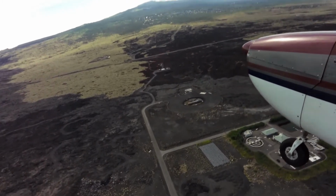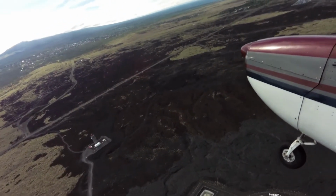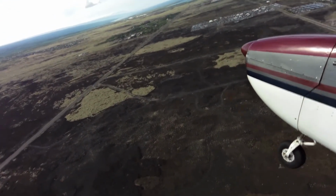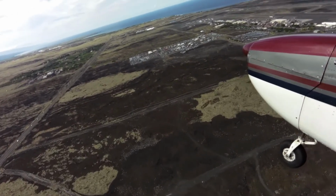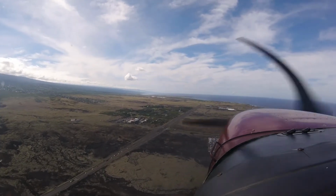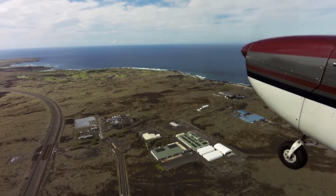We're up to 1,500, just head right to the shoreline. Clear to land, runway 35, wind 310 at 10. For now, 1,500 would be nice just to stay kind of low along the coast and get a nice view of the beaches and the reefs.